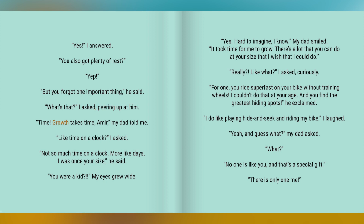Time. Growth takes time, Amir, my dad told me. Like time on a clock? I asked. Not so much time on a clock, more like days. I was once your size, he said. You were a kid? My eyes grew wide. Yes, hard to imagine, I know. My dad smiled. It took time for me to grow.